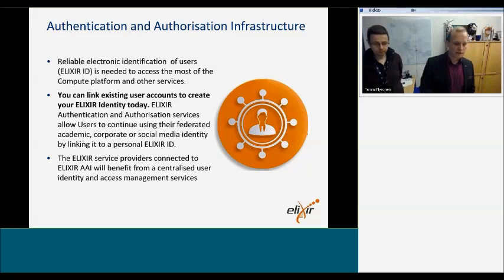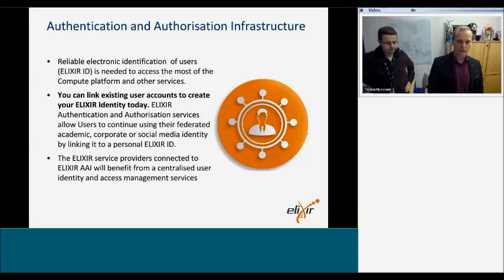Now, the authentication and authorization infrastructure services are needed for most of the compute platform services that we foresee. So, for instance, if you want a cloud server that is worth some money, we need to know to whom that goes. So basically, you can create an ELIXIR identity for yourself today if you wish. This identity is created by linking your existing electronic identities together to form the ELIXIR identity. So for instance, you can use your Google ID and your home organization ID and link them together. So this will form your ELIXIR ID. And this, in the long run, will be used to log in to services that need an access control.